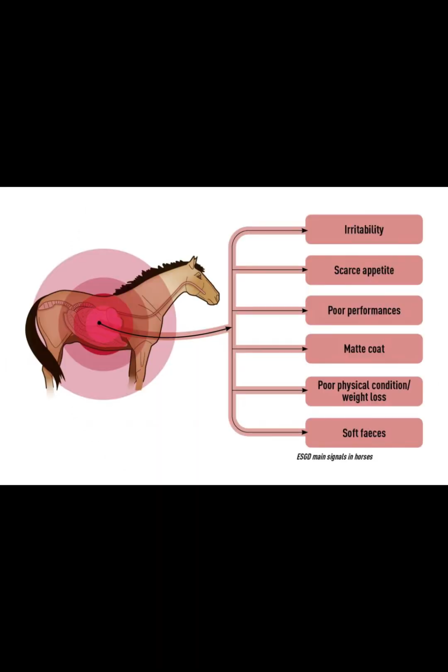Symptoms: poor appetite, dullness, attitude changes, reluctance to train, poor body condition, poor hair coat, weight loss, low-grade colic, and girthiness. More severe cases will have your horse showing signs of abdominal pain and they might grind their teeth. Some horses, mostly foals, are found on their backs, as that position seems to give some sort of relief.